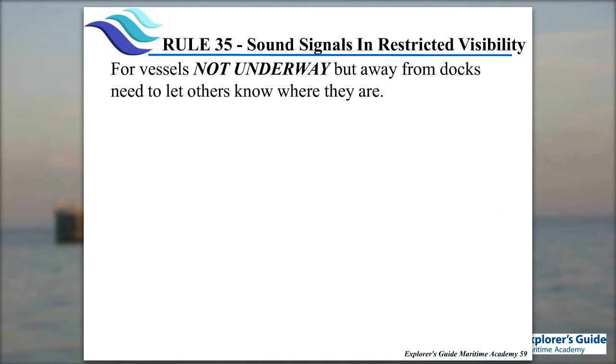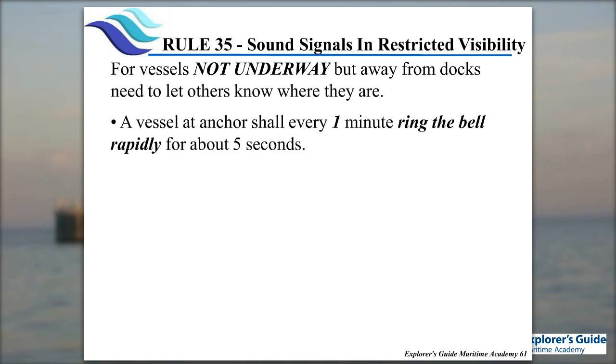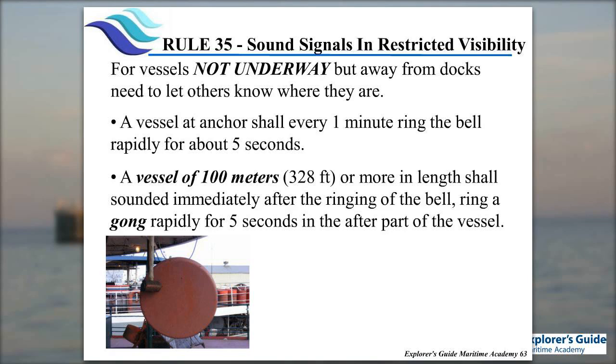Okay, not underway. Anchored, moored, or aground. Not underway is anchored, moored, or aground. Basically, we're not floating free. A bell. Ring a bell every minute for 5 seconds. There's no 50 meters in this one. At 100 meters, now we have a big boat at anchor. We're going to ring a gong. So we got a bell at one end, we have a gong on the other. Bell rings for 5 seconds, the gong rings for 5 seconds.